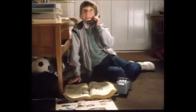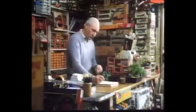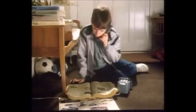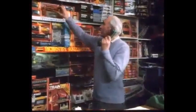No, oh well, thanks very much anyway. Goodbye. Townsend. Hello, you know the Hornby double-O model railway? Yeah. Do you have an R186 signal box? Well, let's see. Yes, I've got one left. Great! We've got one, Mum.